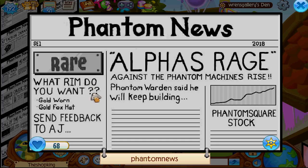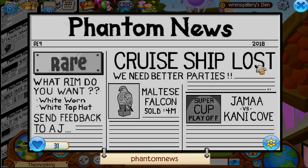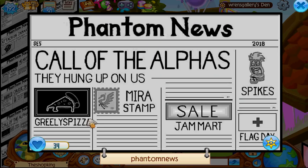What rim do you want? A gold worn or a gold fox hat? Ooh, gold worn or gold fox hat? I would go with the gold fox hat. The Royal Phantom Guards plan to attack Jamar. Cruise ship lost. We need better parties. What rim do you want? A white worn or a white top hat? Good ideas. Call it the Alphas.